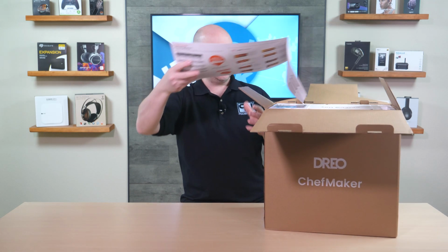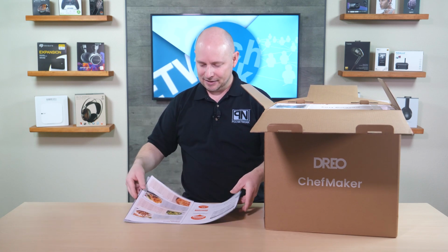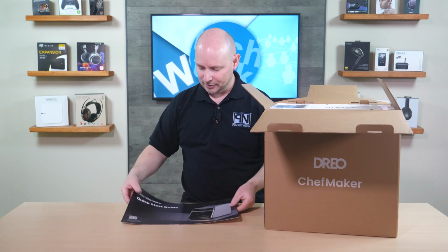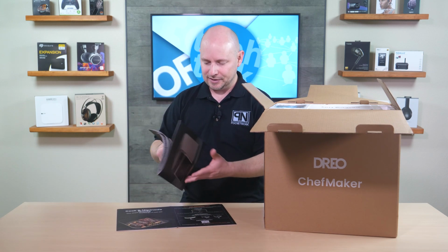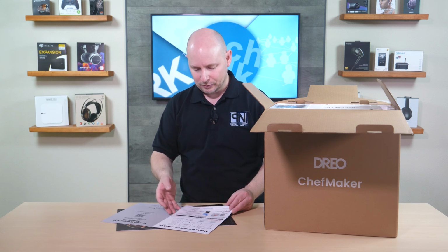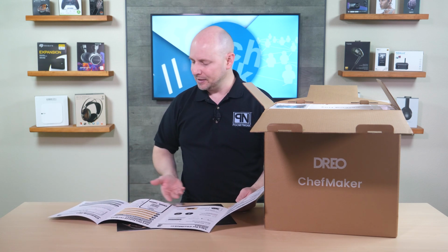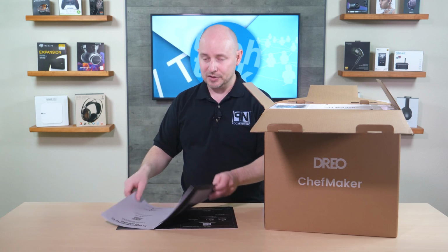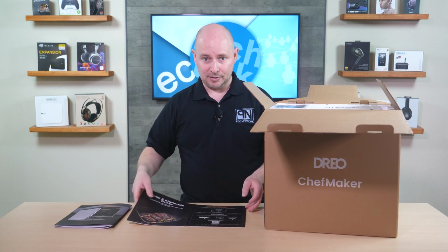The first thing you're introduced to at the top is just a quick start guide. It's a nice big guide, actually a couple of guides here, that gives you an idea of what it's capable of. They do fold up, so that way you can store it easily in your kitchen. It has some typical sections like meet your new ChefMaker, tips for the ChefMaker modes, get the latest recipes and updates, cleaning tips, and so forth, as well as a link to get the Dreo app that's necessary to use some of the smart functions.